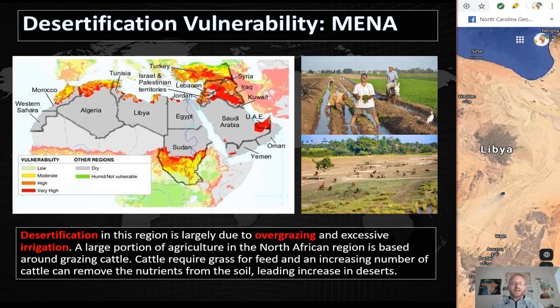Now, overgrazing and excessive irrigation and the massive use of aquifer wells in this region have led to desertification and salinization in many areas. A large portion of agriculture in the North Africa region is based around grazing cattle. Cattle requires grass for feed, and an increased number of cattle can remove nutrients from the soil, leading to an increase in deserts. So this map on the left here shows the areas that are vulnerable to desertification. And so if you notice, the areas closest to the desert are the most vulnerable.